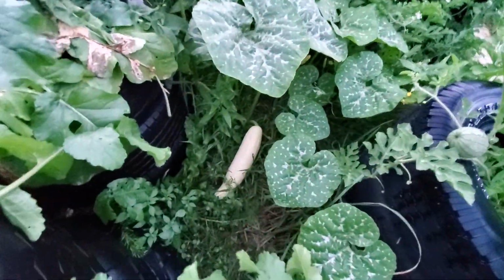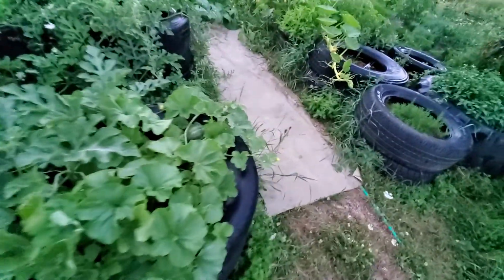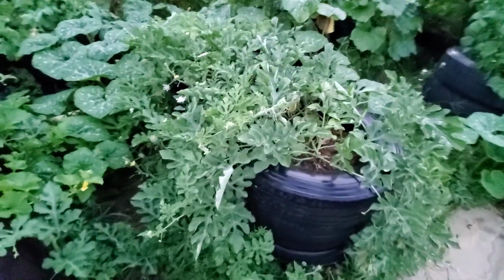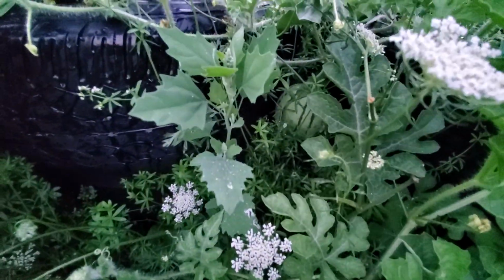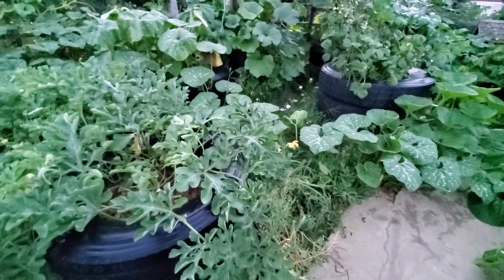There's one of the North Georgia candy roasters, or Georgia peaches as I call them. So I don't call them Thelma Sanders. I don't know why. I keep trying to call them Thelma Sanders. We've got a few white wonder watermelons. There are some of the cream of Saskatchewan as well. They're smaller and harder to find.